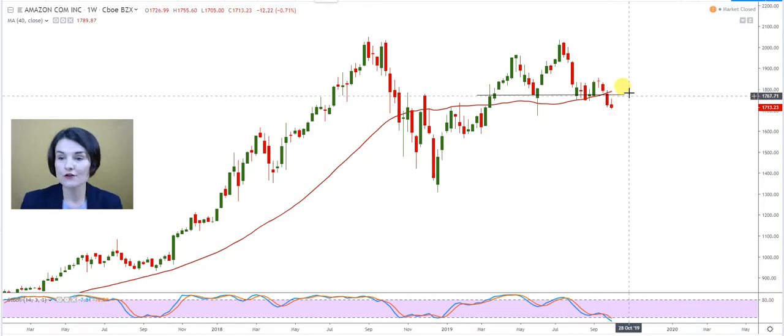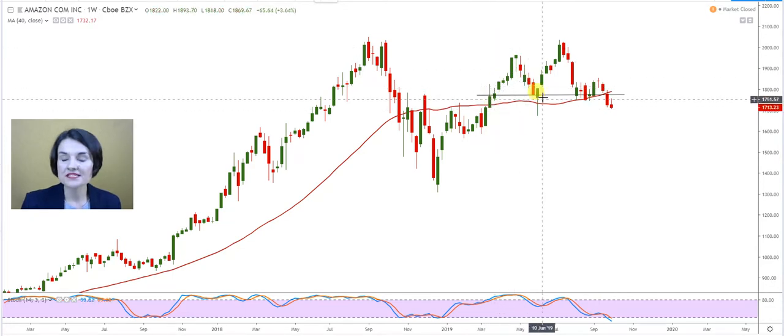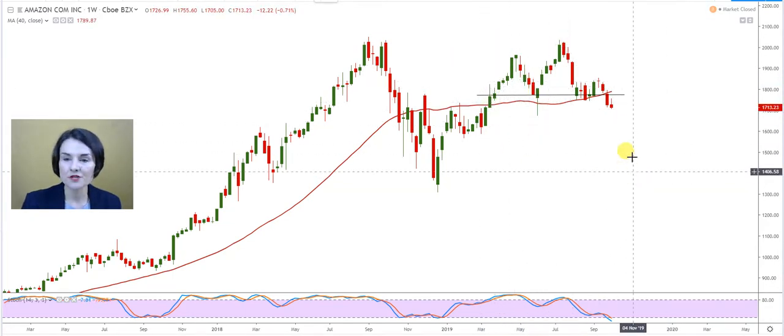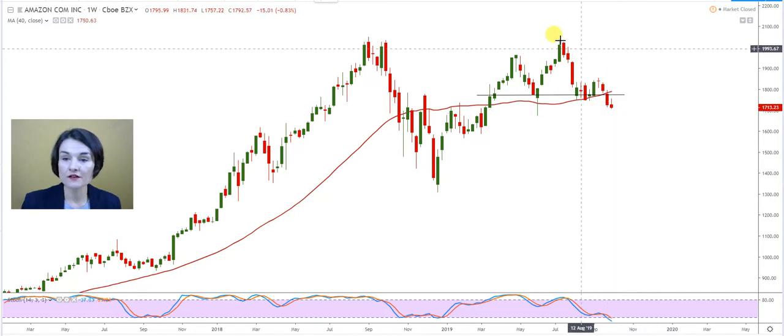So the critical neckline, that critical level, is $1,773. Amazon needs to change that into support in order for us to take a little bit of a sigh of relief that we might see higher levels. But this double top formation will only be wiped off the table when Amazon starts to consolidate above $2,025 again. Below it, this warning formation will remain on the table.